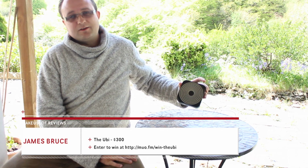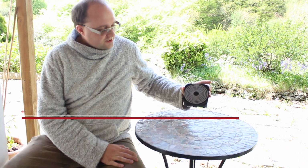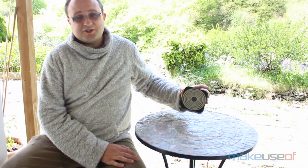Ubi, so called because it wants to be an ubiquitous computer. It costs $300 and is essentially a kind of Siri or Google Now in hardware form. You talk to it, it talks back. Superficially, it's a lot like the Amazon Echo, only the Amazon Echo is $99, but it's in short supply and you can't really buy it outside of America. The Ubi also technically came first, but whatever. What does it do, what's it useful for, and is it worth $300?